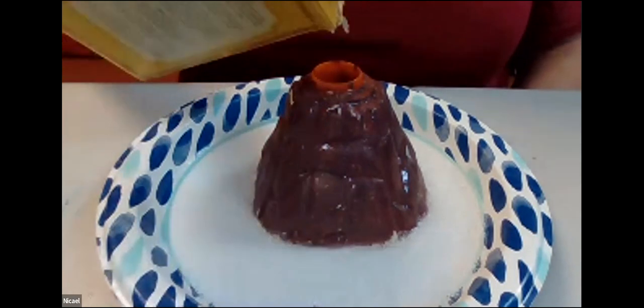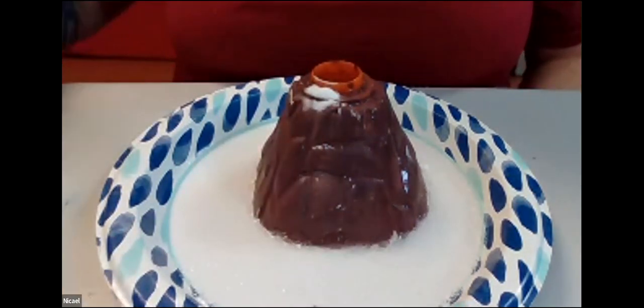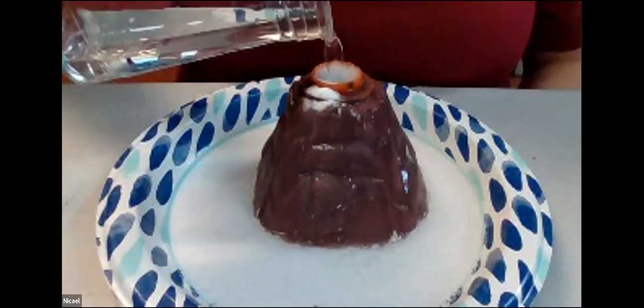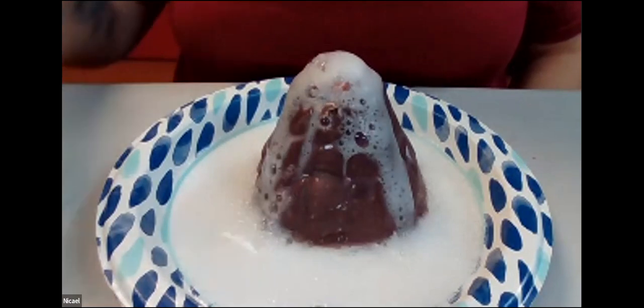Do you guys want to add a little more? It stinks though. Is that cool? Did you guys like that? Let's move that away from the computer. Have you guys ever made a homemade volcano? Maybe we can make one.